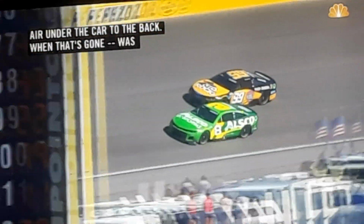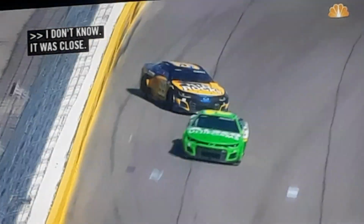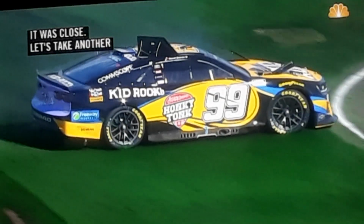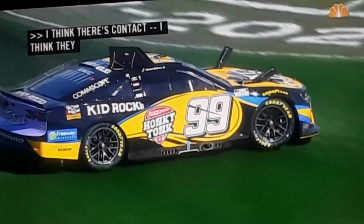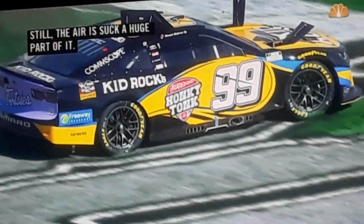Haley. Let's take another look here. He's loose right there. I think there's contact, but I think they touched. But still, the air is such a huge part of the transition from the corner. As, if they did touch, then he loses all that airflow underneath the car, loses all the downforce.